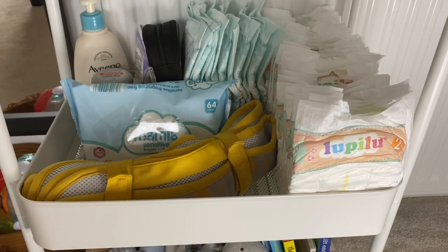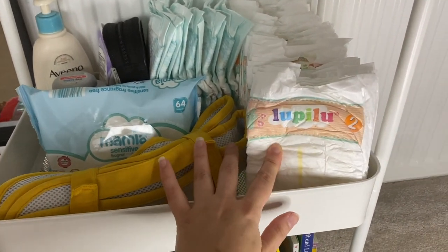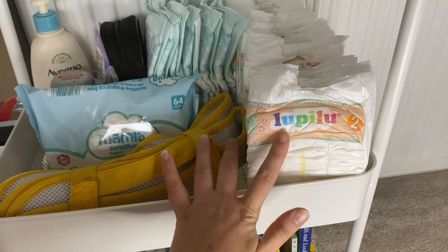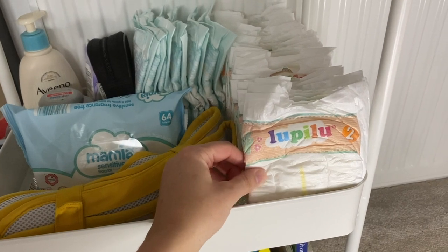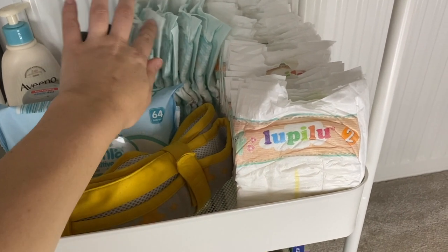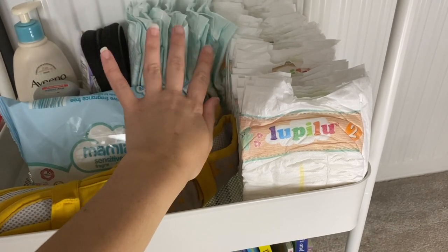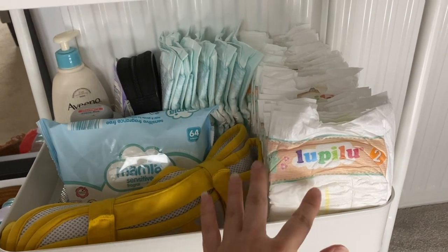Heading down to the next shelf of the trolley, we have his changing pieces. So we have all of his nappies. Greylan is currently floating between size 2 and size 3, which we have at the back there. The size 2s that we're currently using are the Lupilu ones from Lidl, and the size 3 that we're currently using as well are the Mamia nappies from Aldi. So he's kind of floating between the two of them.